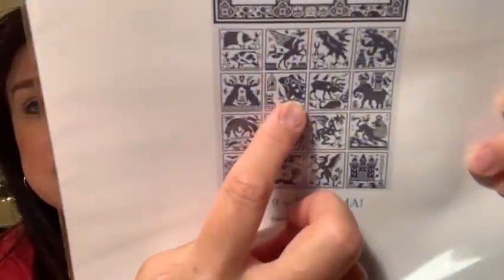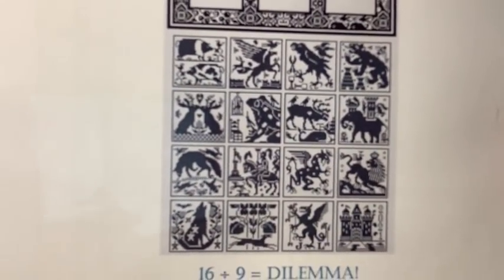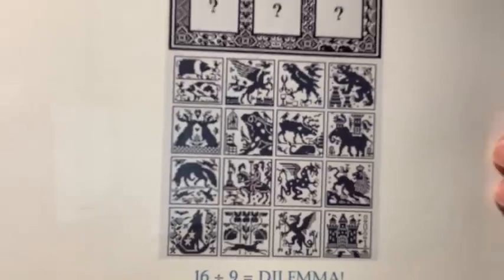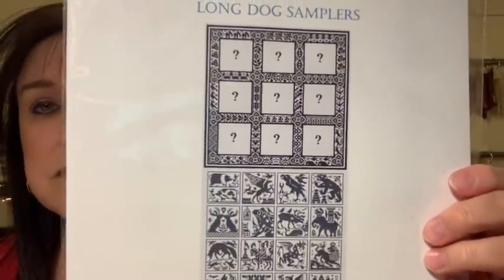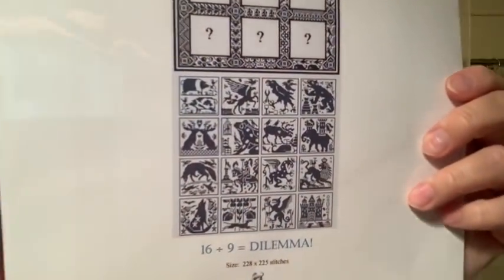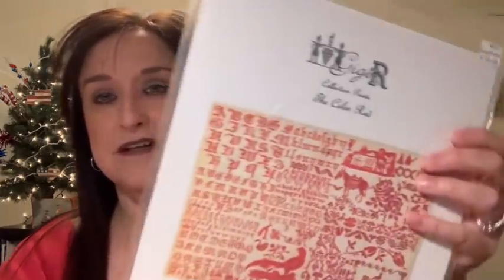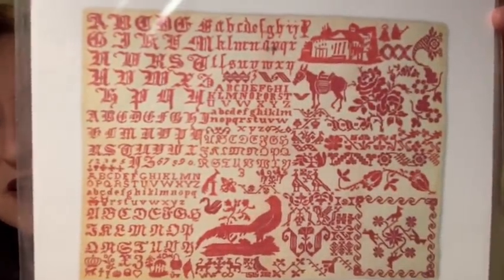But to tell you the truth, I'm going to do them all because I like them all. There's a dragon, there's a guy, like a knight on a horse, rabbits, a frog. Look at the frog is right here. So anyway, it's called Dilemma because you pick which of the 9 that you want to put in your graph, I guess. Or you could do all of them like I want to do. Anyway, so I ended up getting Dilemma by Long Dog Sampler. I also got a GGR, the color red. Look at that donkey. Isn't he cute?